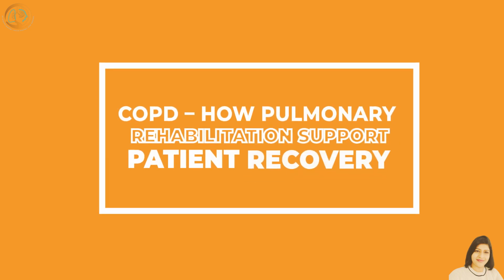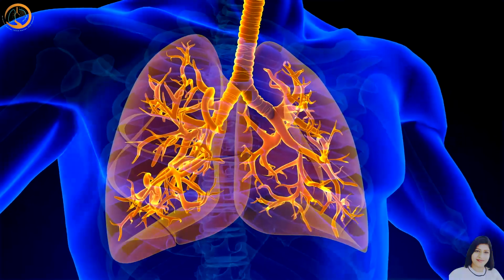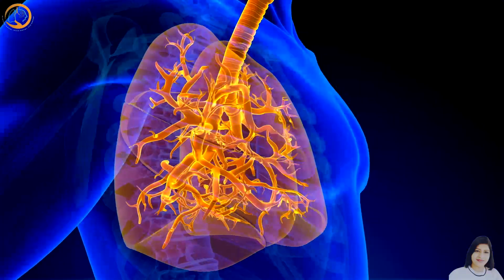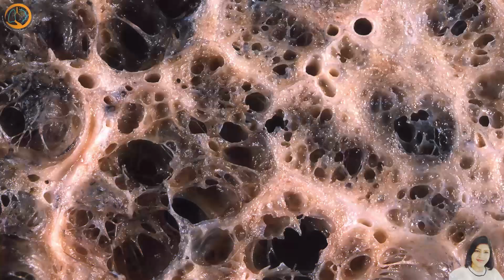COPD, how pulmonary rehabilitation support patient recovery. Chronic obstructive pulmonary disease, or COPD, is an umbrella term that covers two diseases, emphysema and chronic bronchitis.